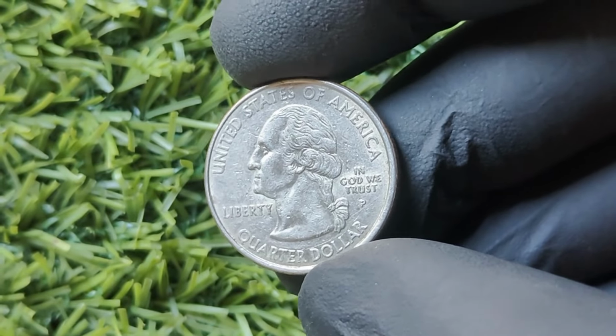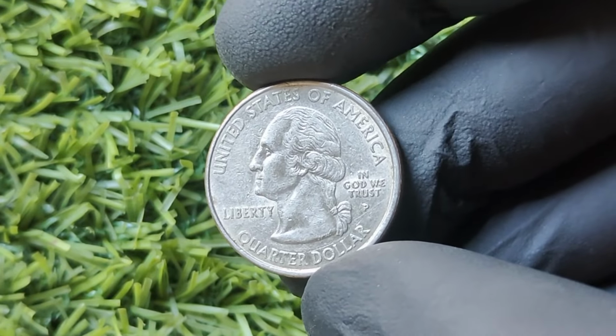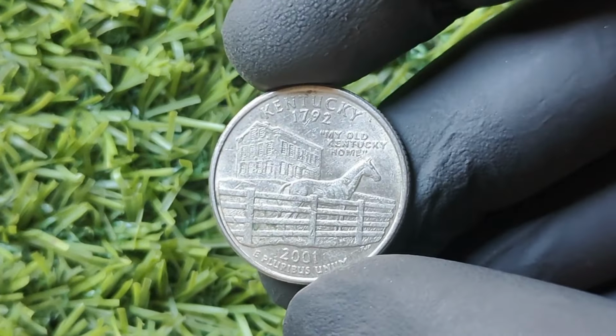Imagine writing your name on a piece of paper, then accidentally moving your hand and writing it again just slightly off. That's what a double die looks like on a coin. The images are slightly doubled, and collectors go absolutely bananas for these.